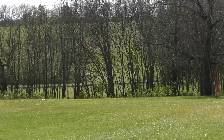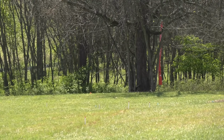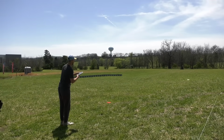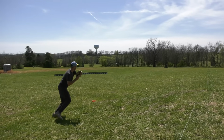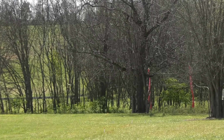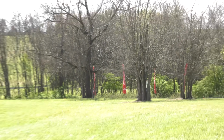That might be a little bit too straight. It's not going to hyzer in time, but we'll see. Okay, so I hit that tree, which is about 25, 30 feet. So I'm going to try to throw this shot a little bit more to the right this time. There we go. That one's much better. Do a little bit more hyzer to the right. Should skip. Yep, that should be about 20. A little bit closer than that first one.